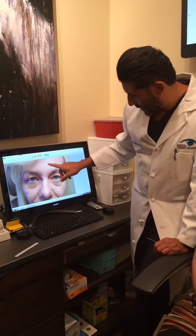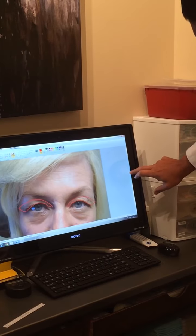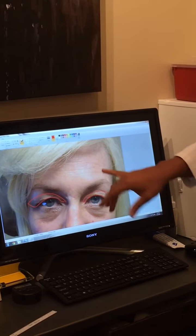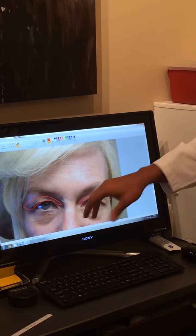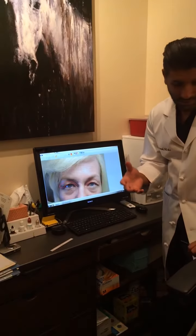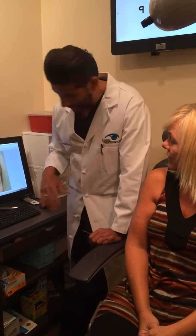Eventually, and like I told you before, I'm going to improve the appearance of the forehead and the skin just by giving you a little bit of Botox, and that'll just get rid of the fine lines and stuff. You have dry skin, so it's a blessing and a curse because it wrinkles a lot faster. People who have oily skin don't get as much, okay?